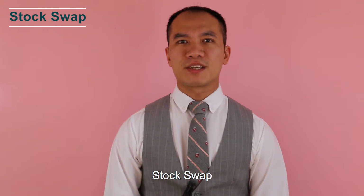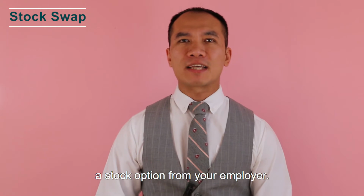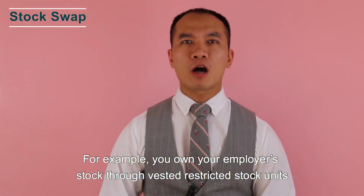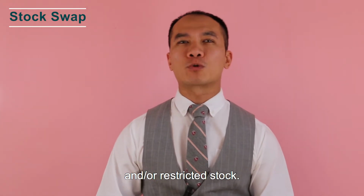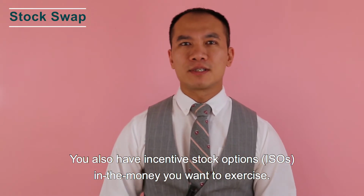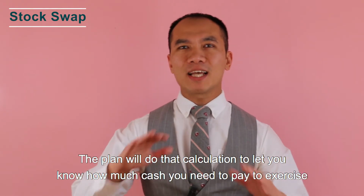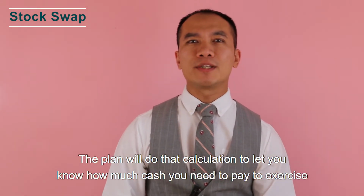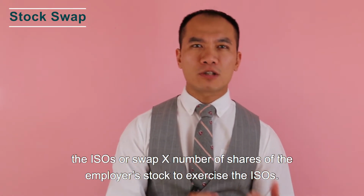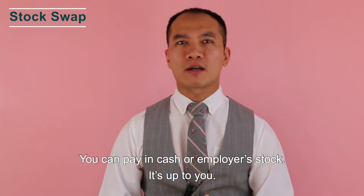Stock swap. If the plan allows, you can use your existing employer stock to exercise a stock option from your employer. For example, you own your employer stock through vested restricted stock units and/or restricted stock. You also have incentive stock options, ISO, in the money that you want to exercise. The plan will do the calculation to let you know how much cash you will need to pay to exercise the ISO, or swap X number of shares of the employer stock to exercise the ISO. You can pay in cash or employer stock. It's up to you.